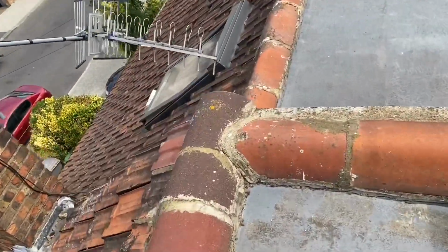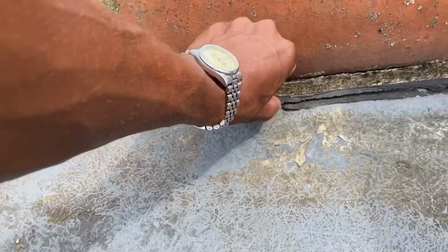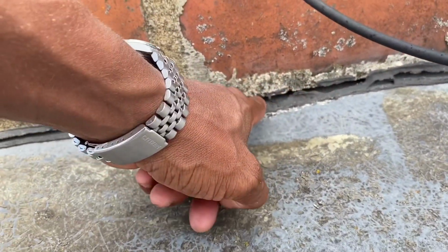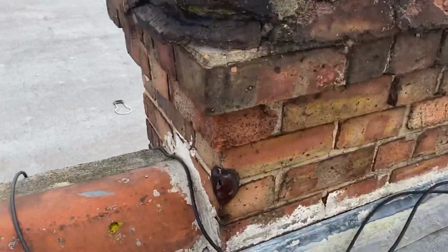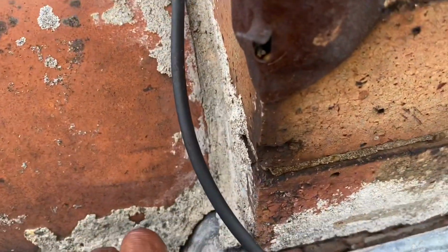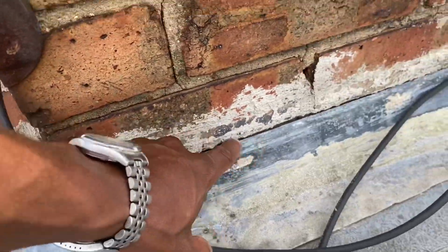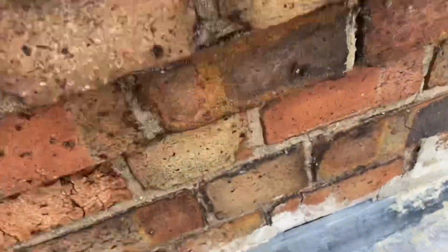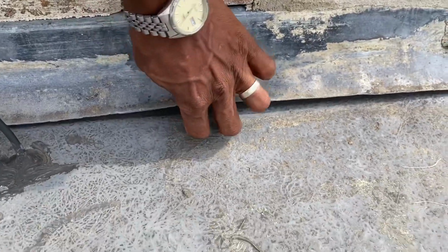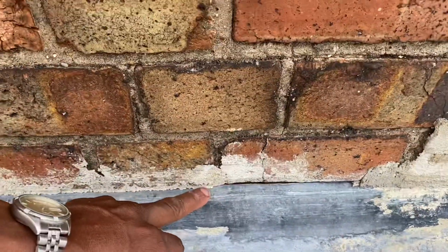You can see a drop here as well, which actually had been sealed, but it's dropped, and you can see gaps under here where rainwater would get through. The flashing here as well, it's even coming away. That should be into the wall here, and that's come away. And here, not sure what it's like underneath, but okay, it rolls up, so it should be okay underneath, but water can get through here as well.